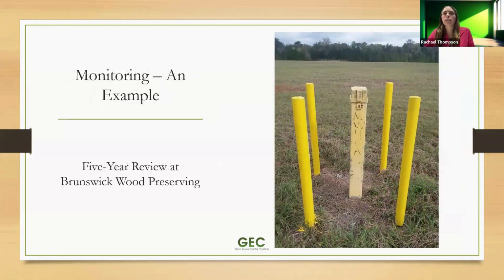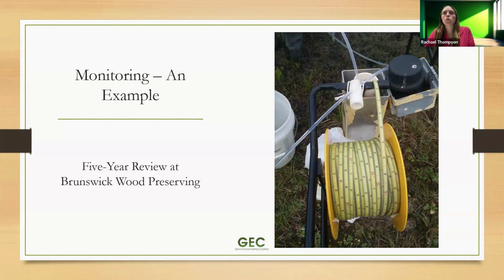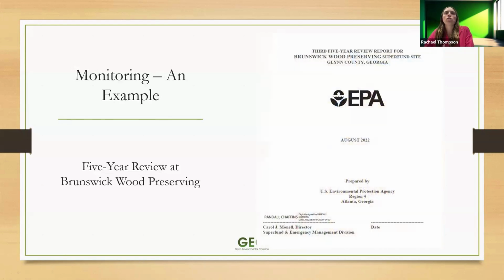And last but not least, monitoring. So anytime waste is left behind at the site, 5-year reviews and extended monitoring are required. So this is a picture of a monitoring well on the site. And in 2021, we were able to go out there and assist the EPA with their monitoring. And so you can see the monitoring well cap is open, and they've got depth measurement there with the, well, it's not a ruler, but the measuring tape, yard tape. And then they've got the water line coming out. So they're slowly pumping water out. So they're doing some groundwater monitoring. And all of that went into the third 5-year review, which came out in August of 2022.